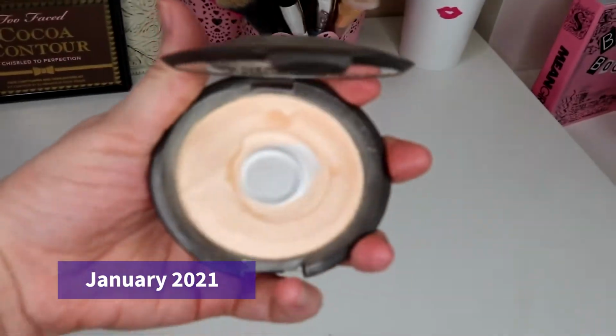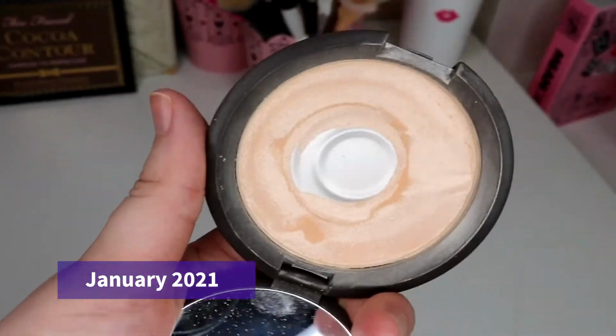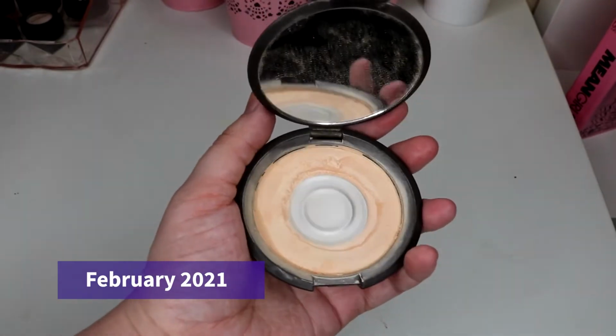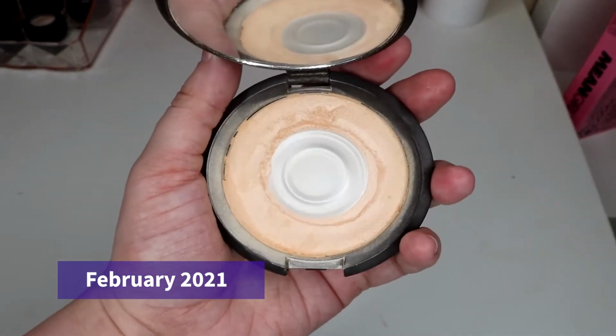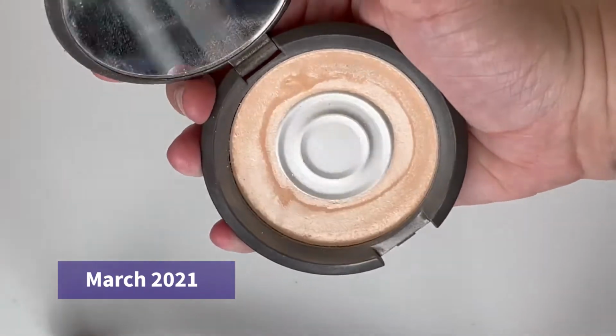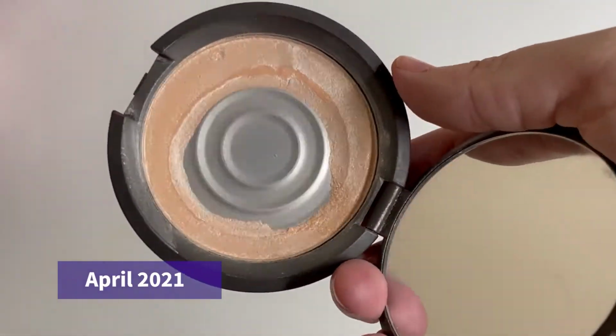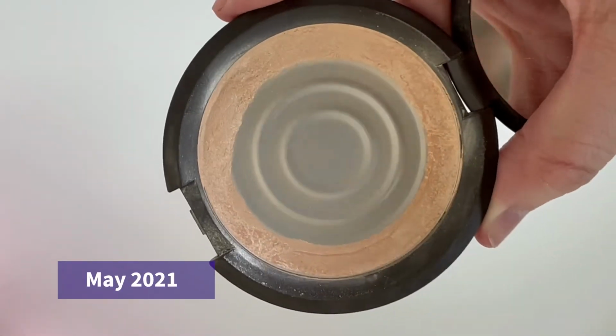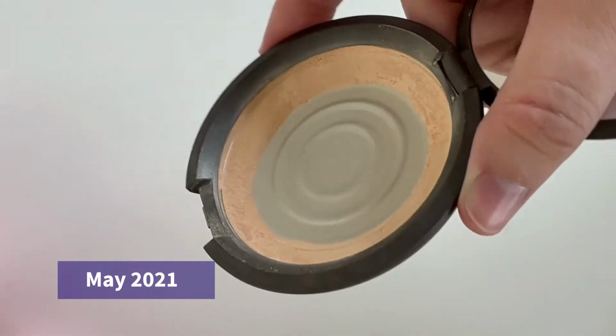Alright, so next is my Becca Shimmering Skin Perfector in the shade Moonstone. I used this 11 times in the month of May, and I feel like I am so close to finishing this highlighter up. I am so excited because there's just not that much product left in the pan, and I feel like in the next 2 or 3 months I definitely could finish this as long as I keep using it consistently, which I do think I will because it's a really nice highlighter. It's easy for me to reach for, so yeah, I'm very excited to see how much longer it's going to take until this little guy is finished.